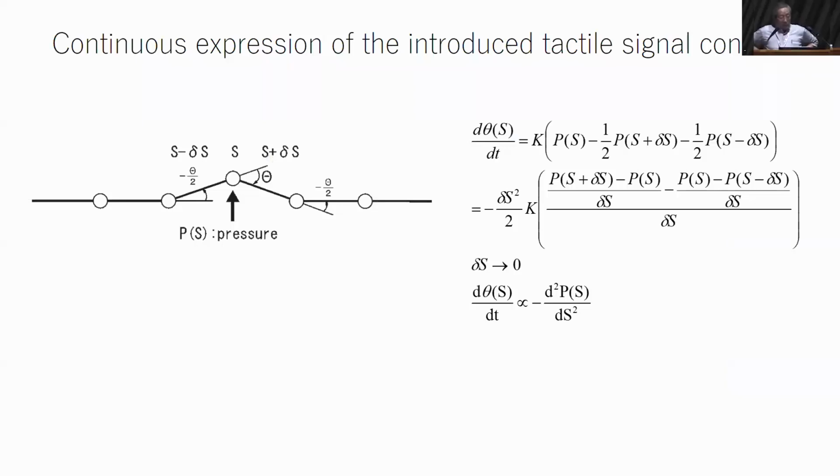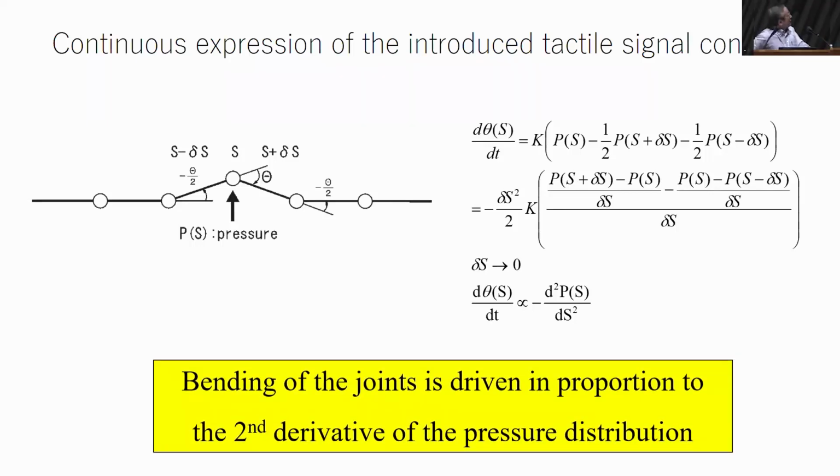And what I did is this control. And if we're thinking about the joint supplies with a hose, it gives a signal from both sides as a negative signal. So we can express it like the right side. And by changing the equation, it becomes a very similar, very acquainted, well-known form. And it is a second derivative. So what I did is to derive the snake robot from the second derivative of the pressure.